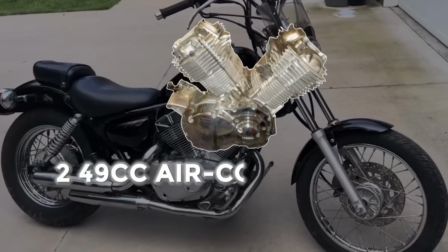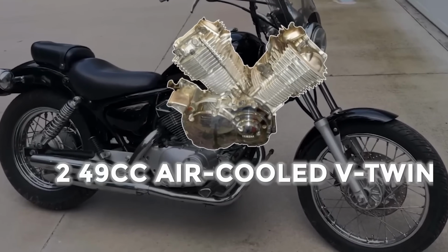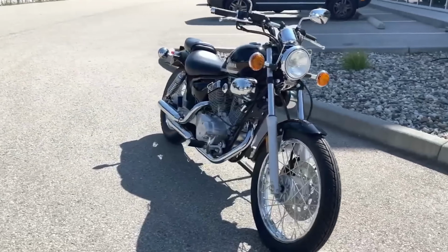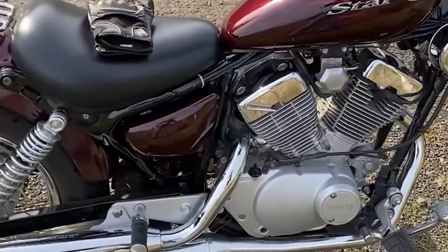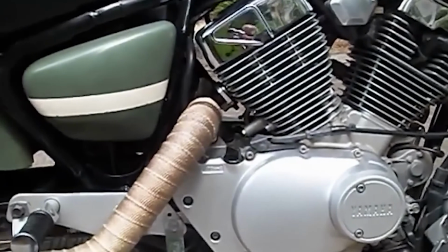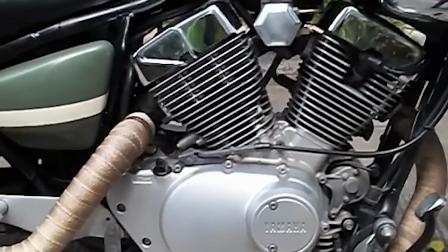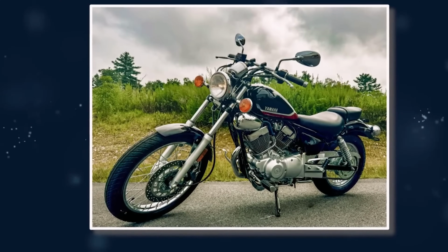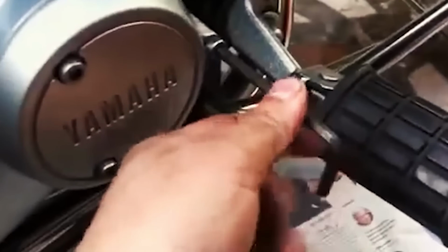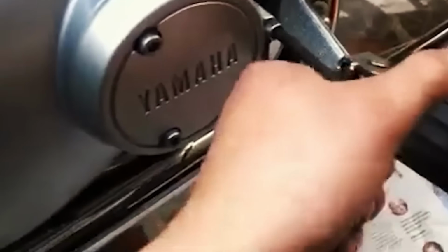Powered by a 249cc air-cooled V-twin, the V-Star 250 is one of the few small displacement cruisers that actually feels like a cruiser. That engine might not pull your arms off, but it hums along with surprising smoothness and a level of mechanical simplicity that borders on brilliant. It's carbureted and has a chain drive, but these are features, not flaws.